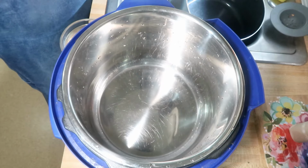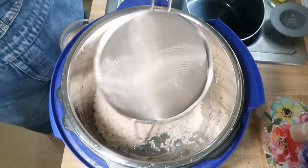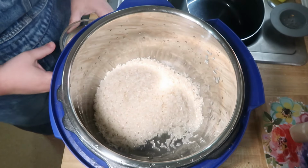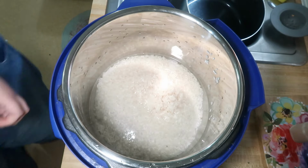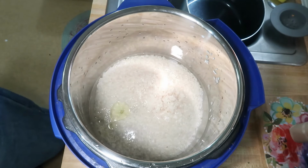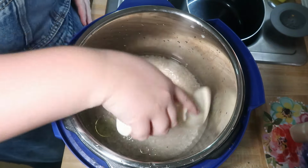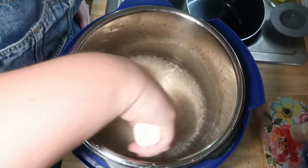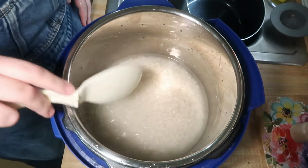Then to go with this, I am making some cilantro lime rice in my Instant Pot. For this, you just need to do equal parts white rice and water. So I have rinsed 1.5 cups of white rice, and I'm adding that to the Instant Pot with 1.5 cups of water and a splash of olive oil. You can also do a splash of vinegar. That just helps get your rice to not be so sticky.